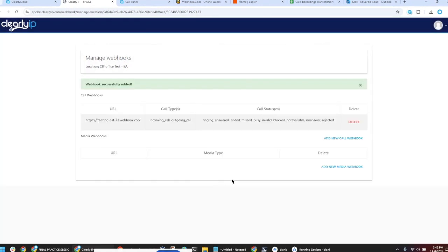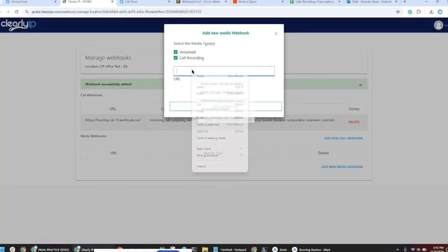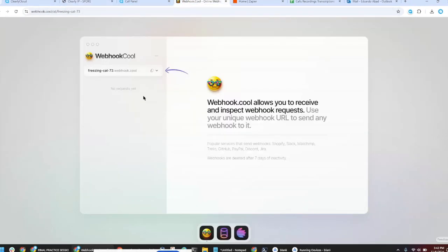So I just added a webhook, and at the same time, I'm going to add media webhooks. This means sharing voicemail and call recording to that same URL, for example. Okay, now that I have that integrated, I can go ahead and do a new call, and we should be able to see here live activity of the webhook, meaning every new call, the status: the call is ringing, the call has been answered, the call has ended, and even if the call was recorded, it will show the URL of the file of the call recording.